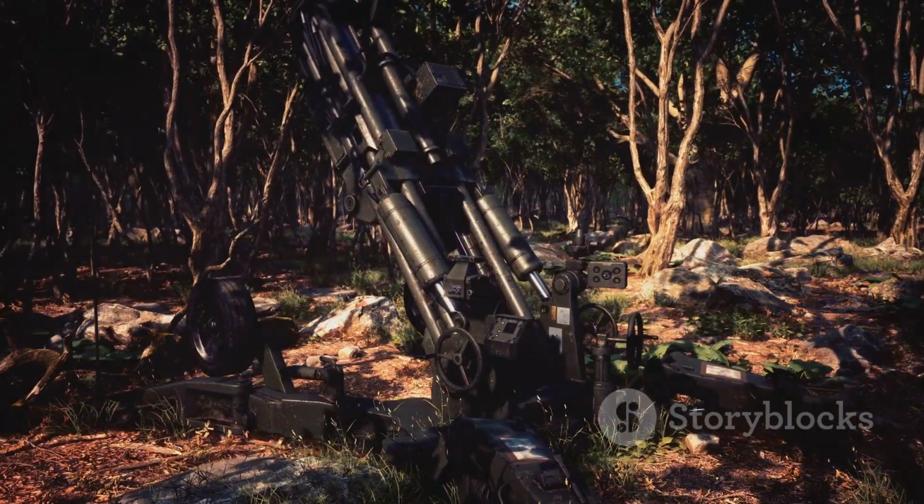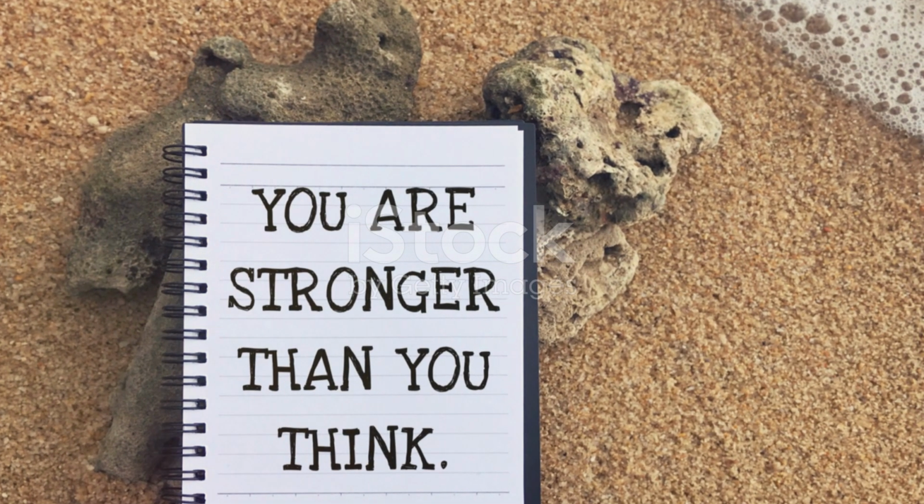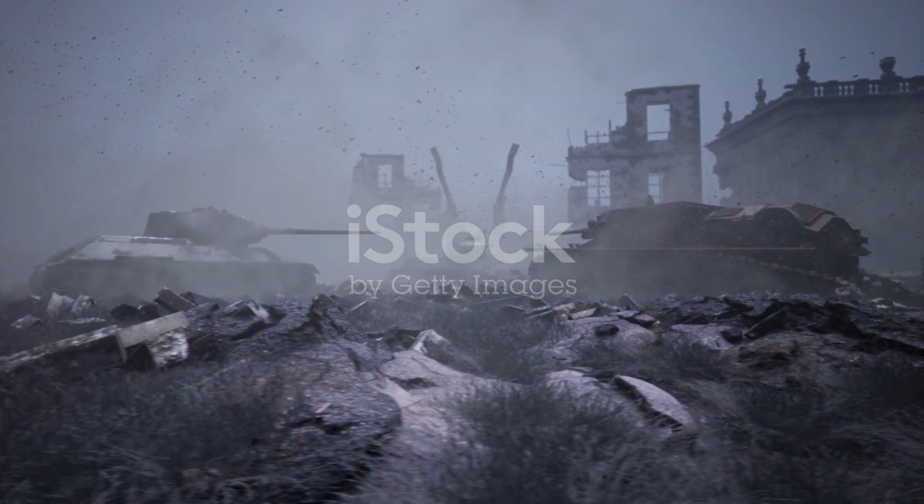So there you have it, folks. The EMBT ADT140, a tank that's more than just a machine. It's a statement. It's a promise. It's the future of warfare rolling in on tracks of pure awesomeness.